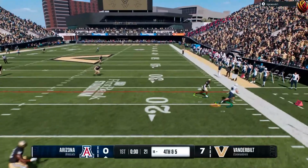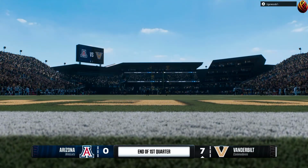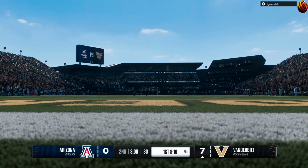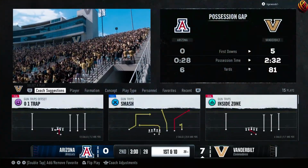Moving. Got out of trouble, got rid of it. Caught near the sideline, it's Olsen. And he is going to be short. He just stepped out of bounds, but he was short of the first down marker. 7, Arizona, 0.